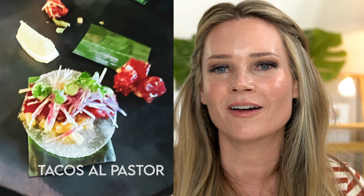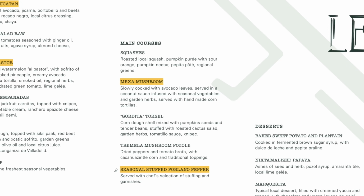My son Turner had the tacos al pastor and he really liked it, and I took a bite of his and I was like, oh yeah, these are really yummy. So if I was able to go back, I think I would order my own order of the tacos al pastor. But in my opinion, the star of this restaurant is the Mexa mushroom.